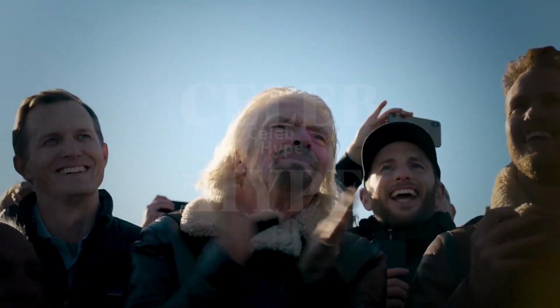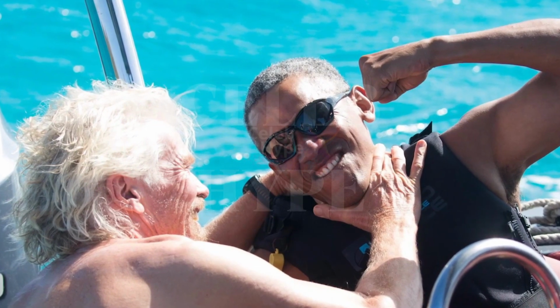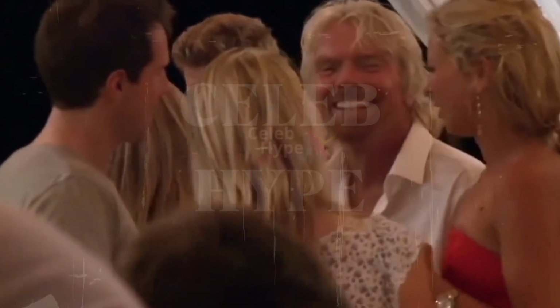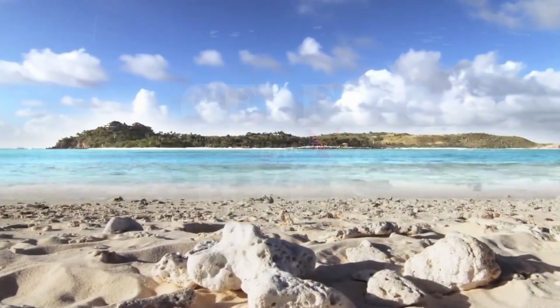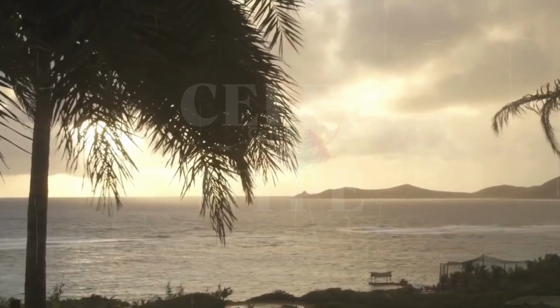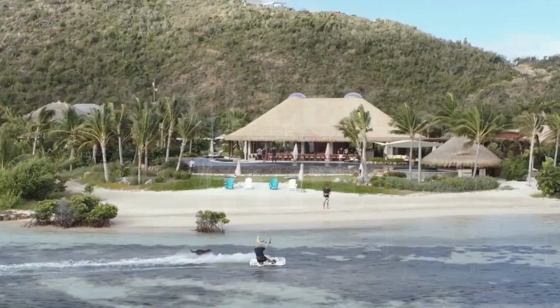Over time, Necker Island's reputation spread among elite circles. Branson occasionally opened it to ultra-wealthy guests for multi-million-dollar charters, but always enforced strict privacy rules. No paparazzi, no unauthorized drones, and complete discretion from staff, who sign non-disclosure agreements and undergo rigorous vetting. In creating Necker Island, Branson crafted more than a luxury resort. He built a secluded playground where he and his guests, celebrities included, can live free of public scrutiny, surrounded by natural beauty and bespoke comfort.